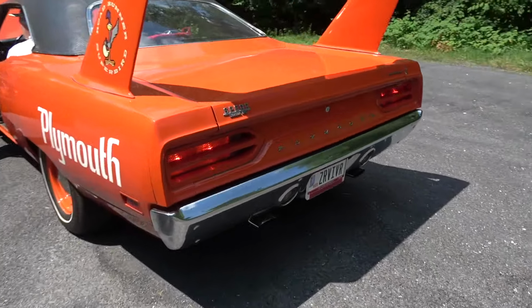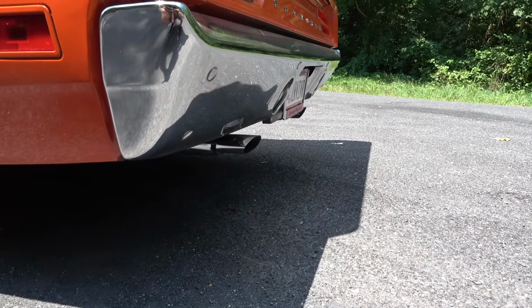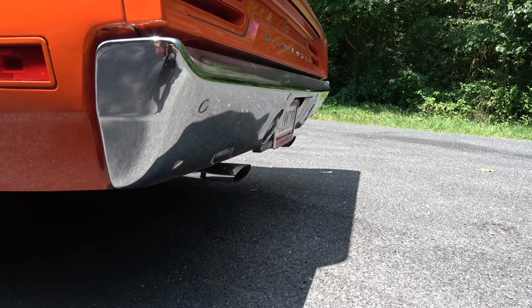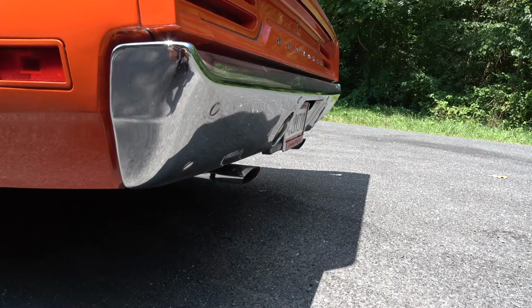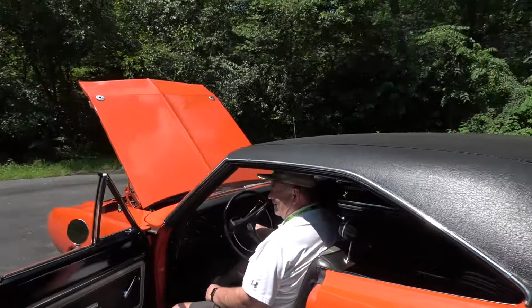And the 440 sounds good. Listen to this. What a nice, sweet, mellow sound. Bob, give it a rev. Bob, I think we need to take this one for a ride. What do you think? All right, let's do it.